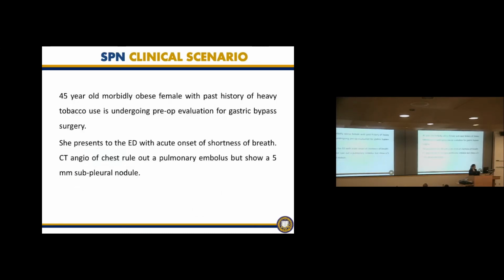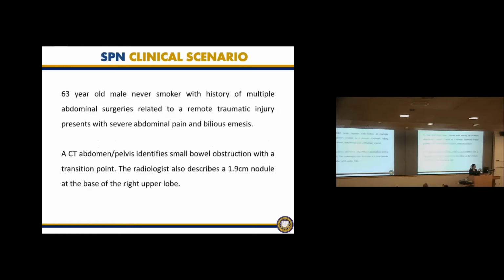Additionally, for the general surgery folks, a 45-year-old morbidly obese female with a past history of heavy tobacco use is undergoing a pre-op evaluation for gastric bypass. They present to the emergency department with acute onset shortness of breath, and a CT angio of the chest is done by the emergency department physicians to rule out a pulmonary embolus, but it shows a 5-millimeter subpleural nodule.